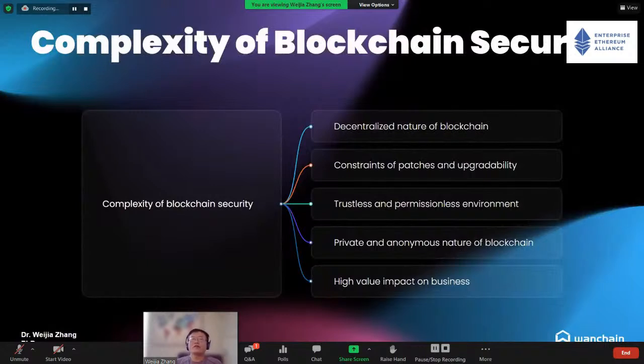So there are 5 things that I classified. First one is the decentralized nature of blockchain. And then second one is the constraint of patches and upgradability. And third one is the trustless and the permissionless environment. And then the fourth one is the private and anonymous nature of blockchain. And then the last one is the high value of impact on businesses.